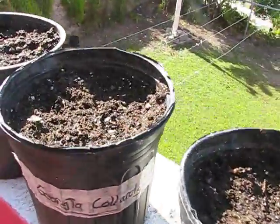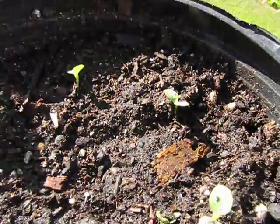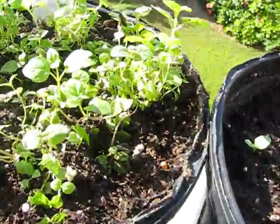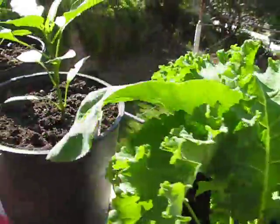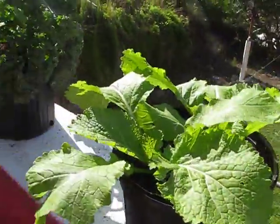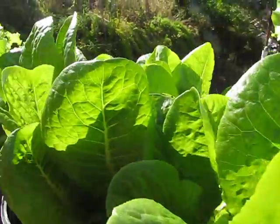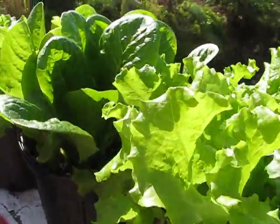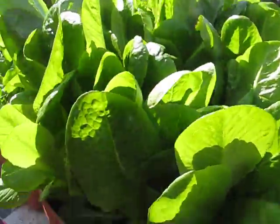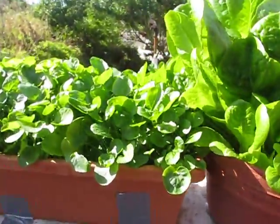Go down the line. These ones I just planted, although not sure if you can see a few little, it's gonna be romaine lettuce. We've got some mint, some kale, some jalapeno peppers, some mustard, and more kale. And these guys I really like. Lots and lots of lettuce going on here. I almost don't want to eat them, they look so good.